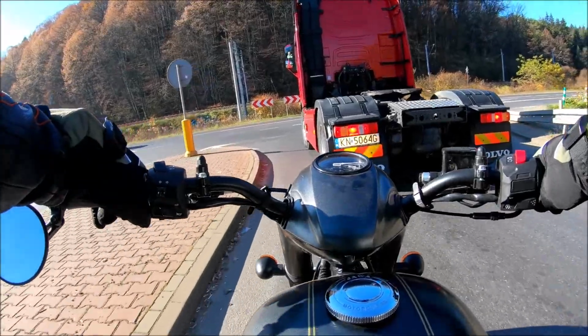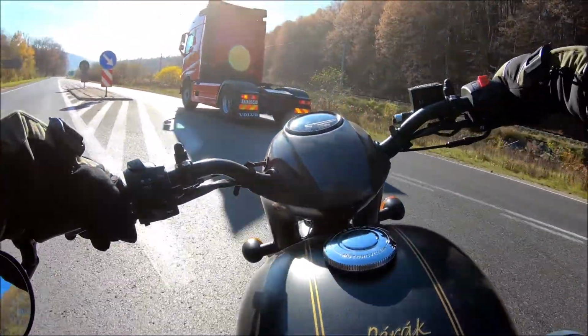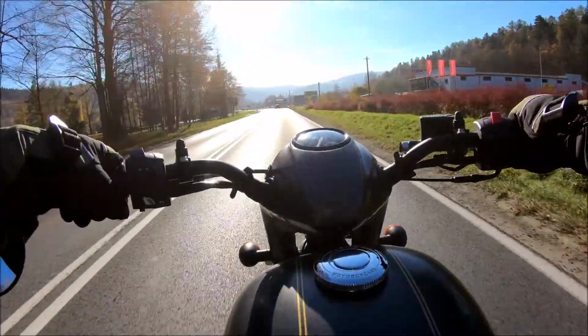So when it comes to the accelerations, I wouldn't say this is actually a bike which excels in that aspect.